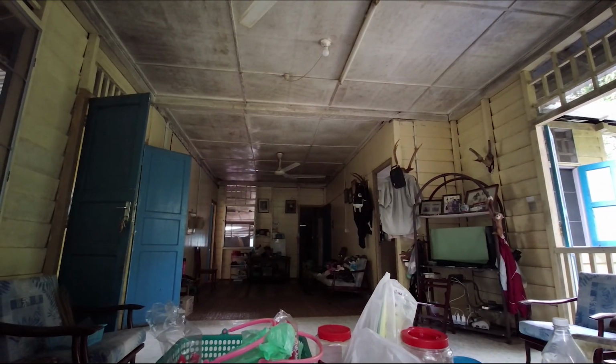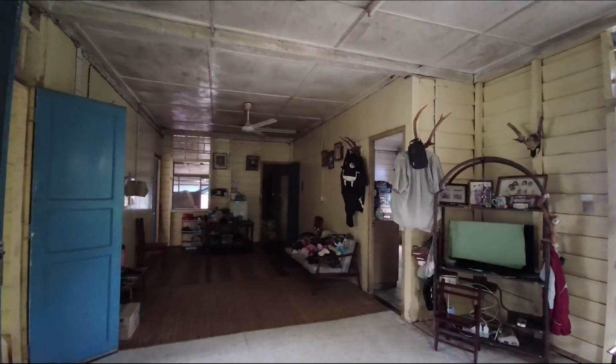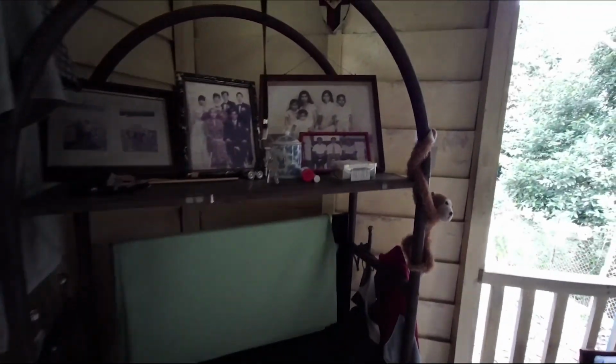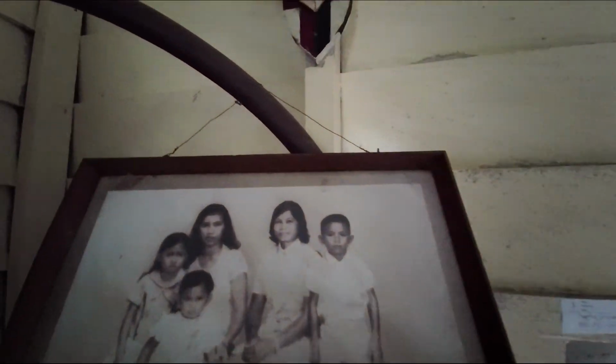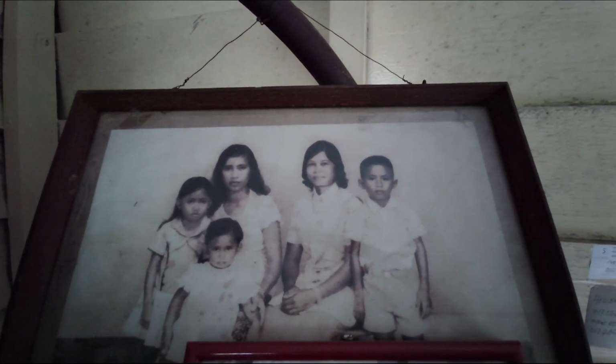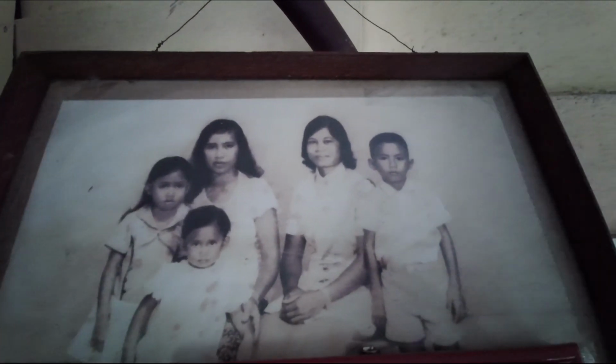That's my aunt, auntie. All this old school stuff. That's my grandma and the rest of the family. My dad on the very right and my aunt. Auntie.